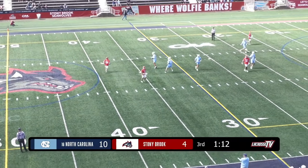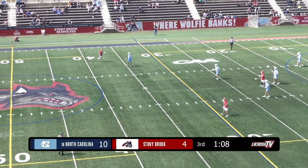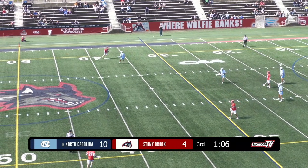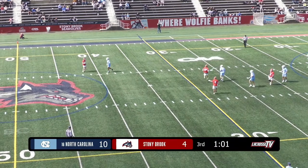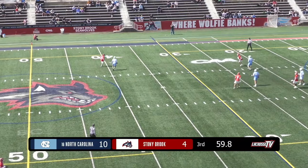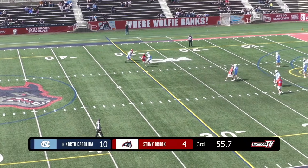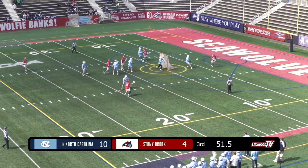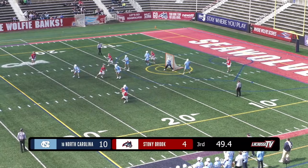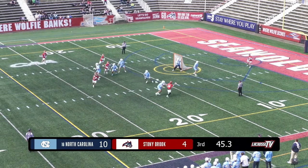All right, Stony Brook, now you've got to get on the board here. Yes, they haven't really had the ball a lot down this end of the field. It's time to dial in, draw up your best set, be really sharp. Yes, they're back on the attack, and they definitely need one right here as we continue the closing stages of the third period. Their final goal was back 12:35 to go in the second period when they made this game 4-4, and they haven't scored since. They don't want to go the full 27 minutes without a goal.